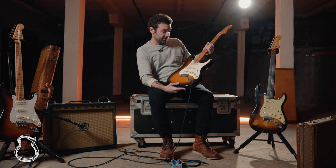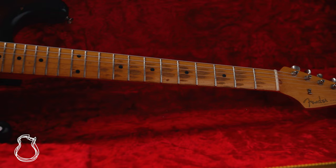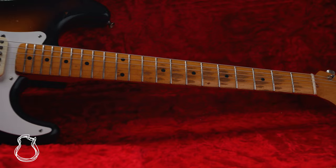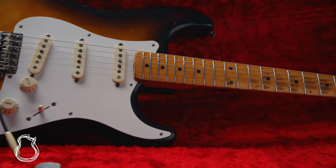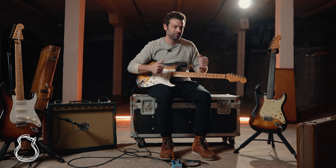This is one of the best maple neck Strats I've ever played. You're gonna hear a lot of superlatives in this video, because these are a handful of the best Strats I've ever played in my life. This '57 is incredible. All original, three-way switch, original pickups, original everything. It's been refretted, which is awesome, because it plays like a brand new custom shop guitar.